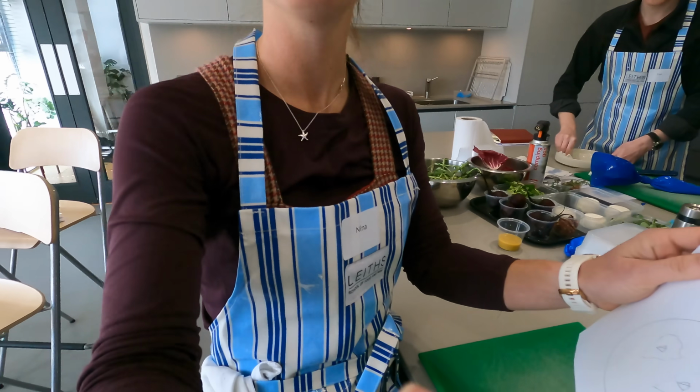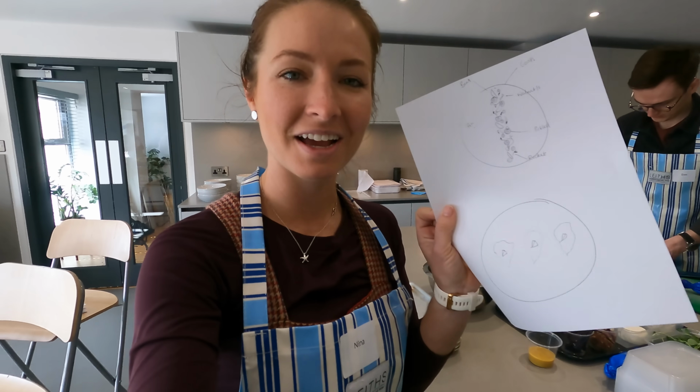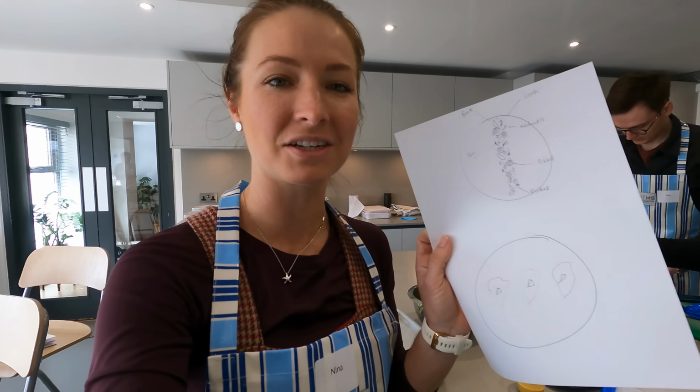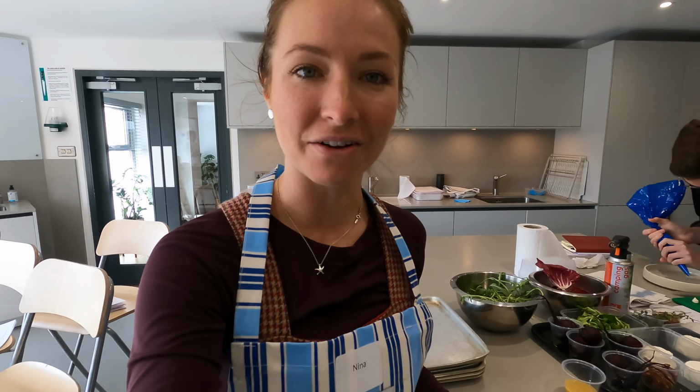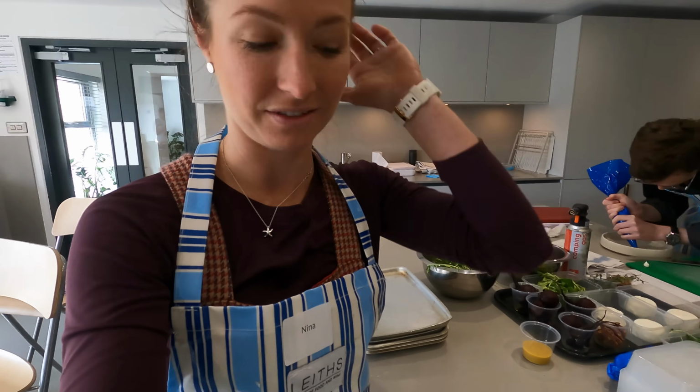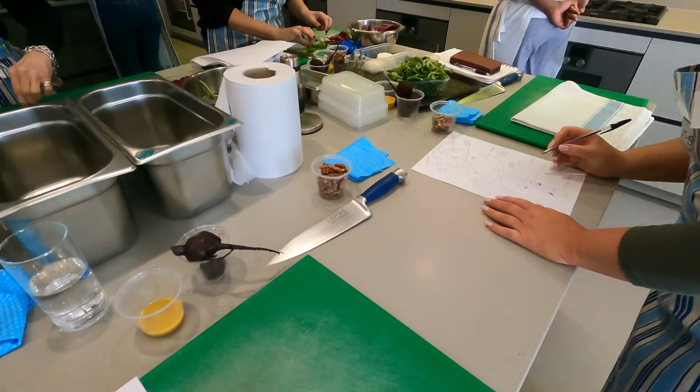Right now we are planning out our plates. It's really important. I do this actually quite a bit. I draw what I'm gonna plate so that way when it comes to service I'm not panic plating. So that's what we're practicing now.